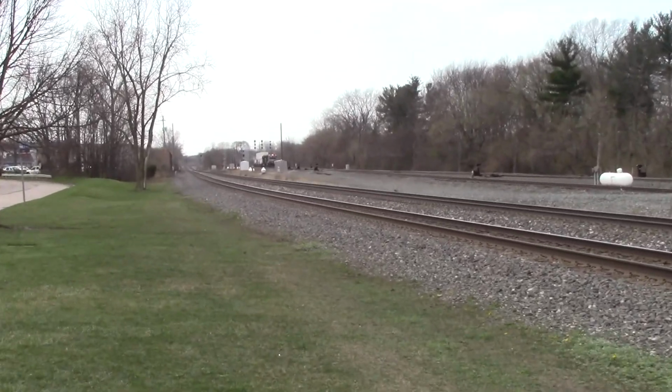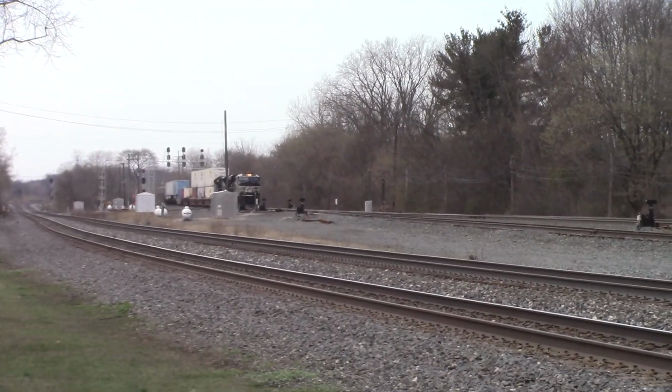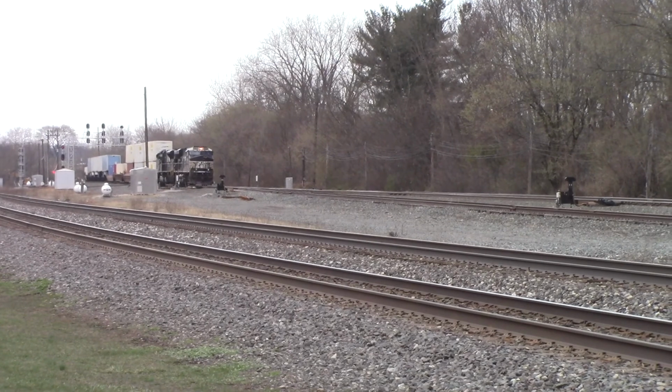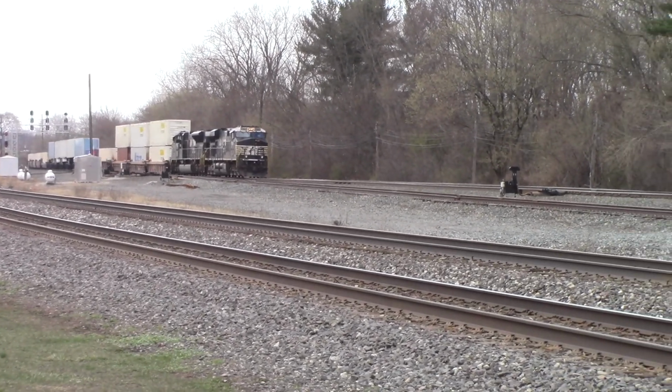Traffic on both the NS Chicago line and the CSX Williard subdivision were starting to pick up again when this eastbound intermodal train made its way through on the Chicago line. Note the SD70ACU rebuild trailing second on this train.